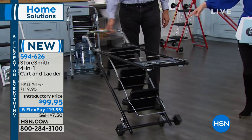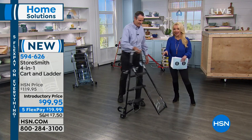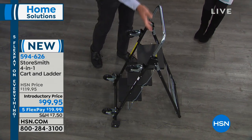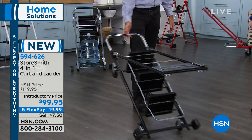Absolutely. And by the way, do you notice too, Tom is just, while this is durable, and this is gonna be heavy capacity, he can pick it up and throw it in the back of his trunk if he needs to. Absolutely, yeah, it weighs about 30 pounds. But look at this, if I'm painting somewhere, I've got it as a ladder, I don't have to drag it from room to room, I can roll it from room to room.